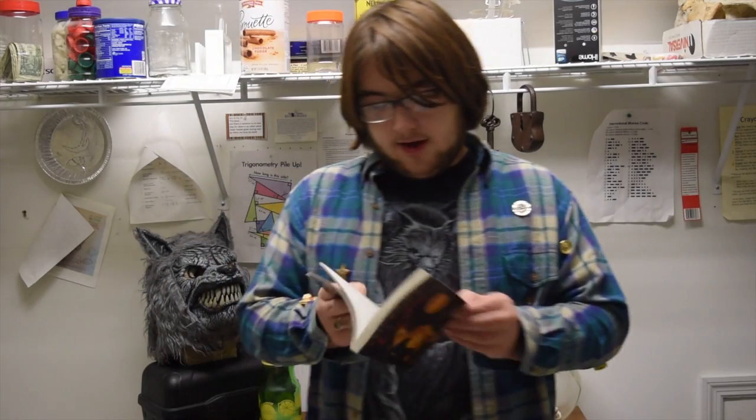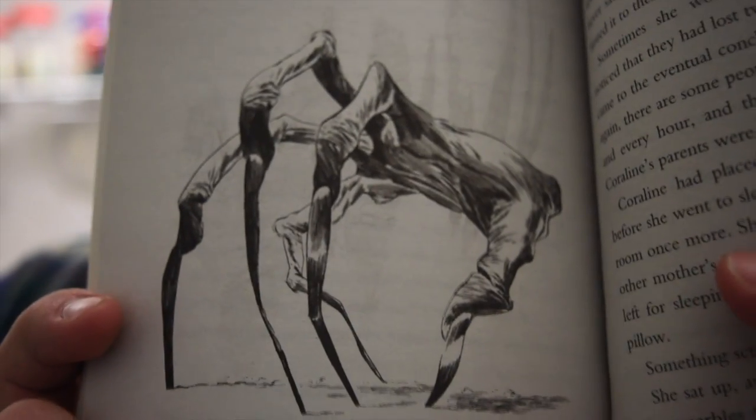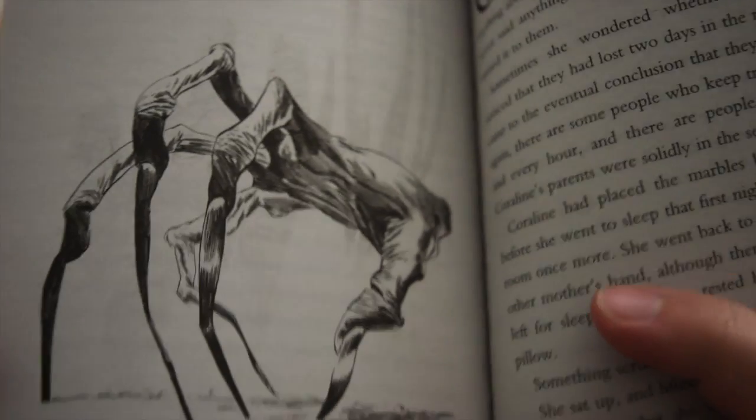There's a picture of the other mother's hand. Probably already seen it if you've read the book. It looks like a spider. It might as well be a spider for what it does. Look at those nails. They're so long. The hand's so wrinkly and the nails are so long. Then Coraline does her clever thing again and traps it in the well.